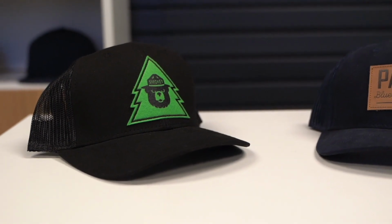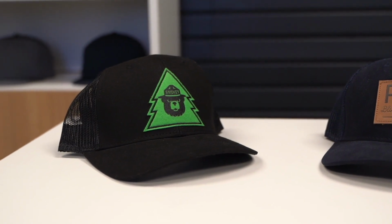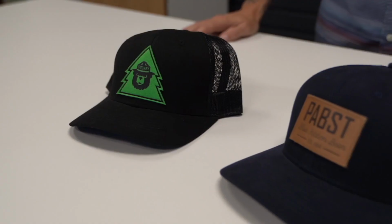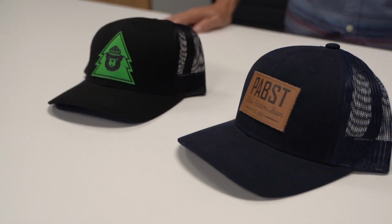And then next up, a felt patch. This example here is using both a screen print and an embroidery on the patch. These are going to be generally what you'll see on felt patches, as well as sublimation, but again, just a really nice texture on the patch compared to a traditional fabric patch.